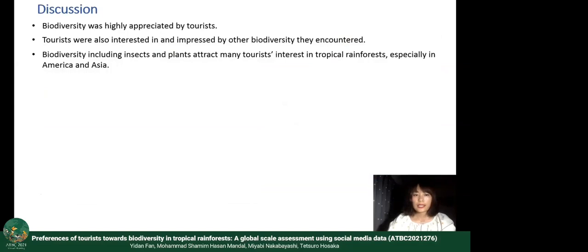Our results indicated that biodiversity was highly appreciated by tourists, even though tourists' major objective might have been other recreational activities or observing charismatic large-bodied mammals. They were also interested in and impressed by other biodiversity that they encountered in the forest. Biodiversity, including insects and plants, attracts many tourist interests in tropical rainforests, especially in America and Asia.